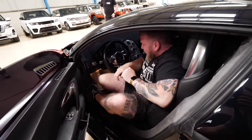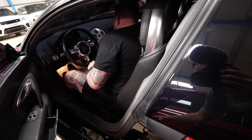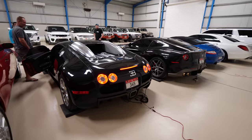Built for speed, not for comfort, Adam, a bit like yourself. Or the opposite way around. Adam's going to call the start of Veyron. It's a bit more complicated than the Golf, I think. I can only imagine why his face is like that.